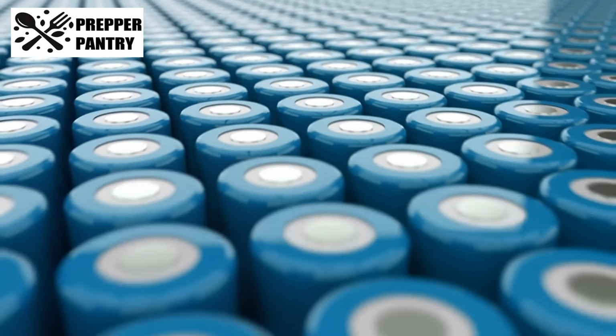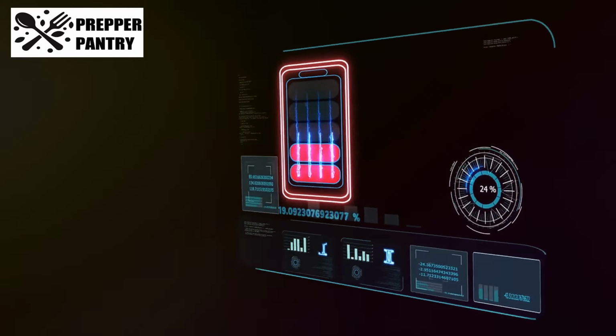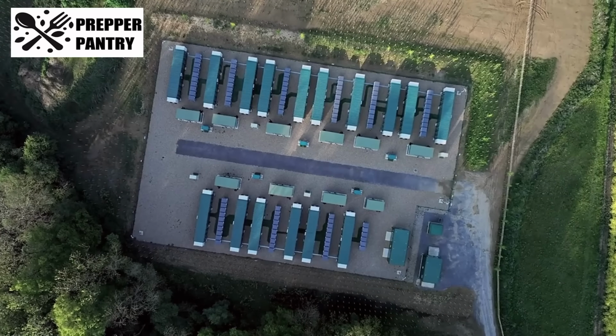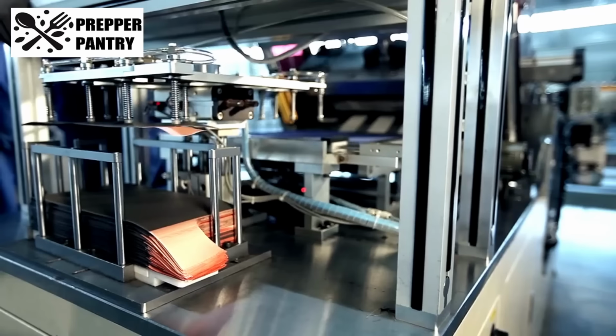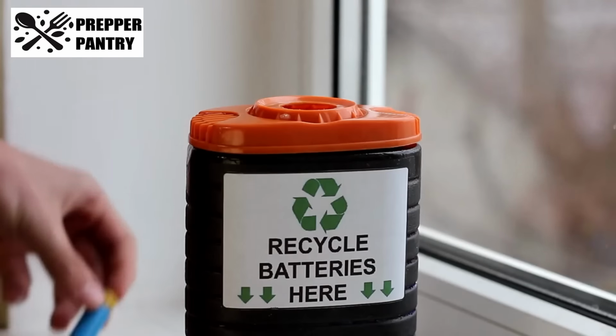Here's something most people don't know. The new lithium batteries coming out in 2025 can handle extreme temperatures from -40 to 140 degrees Fahrenheit. That's a game changer for storage. Plus, they're getting cheaper. Prices dropped 32% just in the last year.